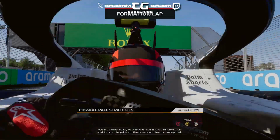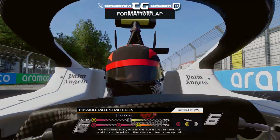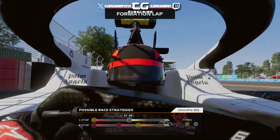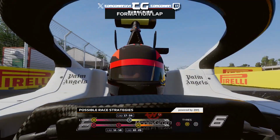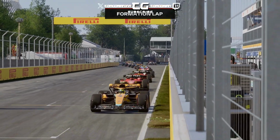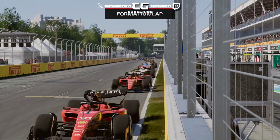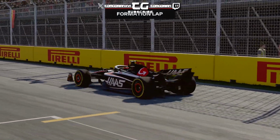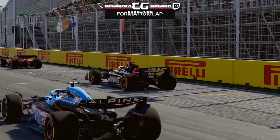We're almost ready to start the race as the cars take their positions on the grid, with the drivers and teams making their final preparation. Seven races in towards the season, and this is potentially the biggest race so far of this season. A podium or a win could potentially see us in the lead of the World Championship as we head in towards the British Grand Prix.